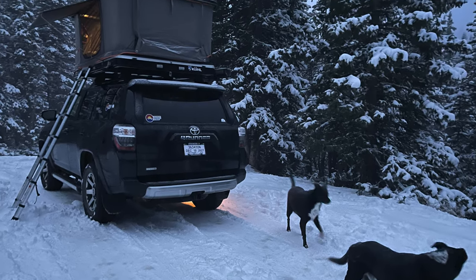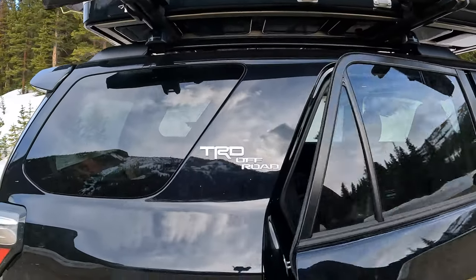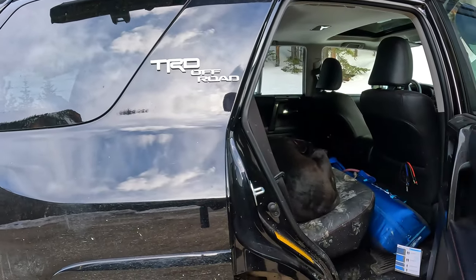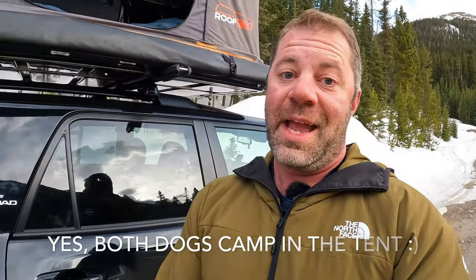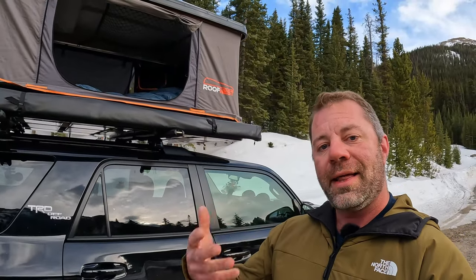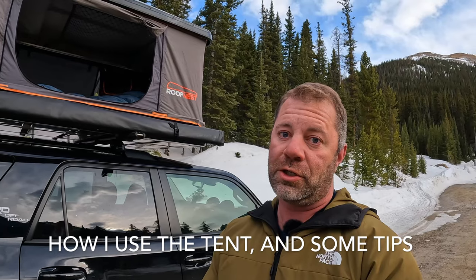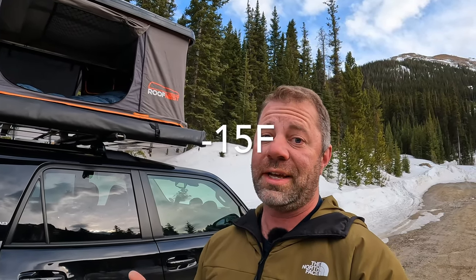I camp in it year-round, summer, winter. Right now it's spring. With my dogs, there's Riley right there, and our girl Chloe, who is very tired and very muddy. They camp up there with me all the time. So I want to walk you through what I like about the tent, how I use the tent, some tips I have on how you can push the temperature of your camping. I've been down to negative 15 just last month.